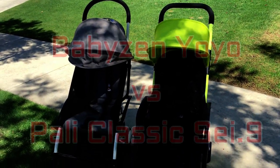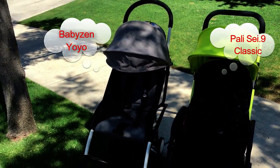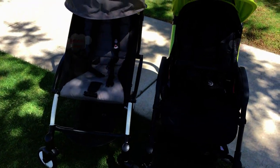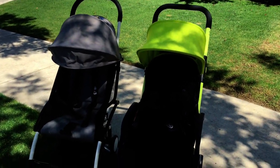This is a review of the Pali Classic Stroller, which I have in the Vancouver yellow color. And I have also the Babyzen Yoyo, and I've chosen the gray color for that one. Both are really good strollers. Both are supposed to be strollers that you can fold really compact and put on the airplane.